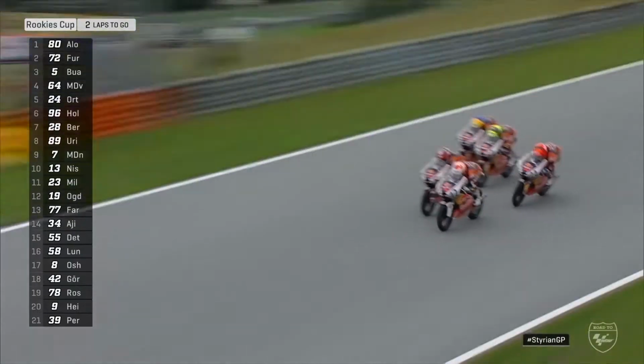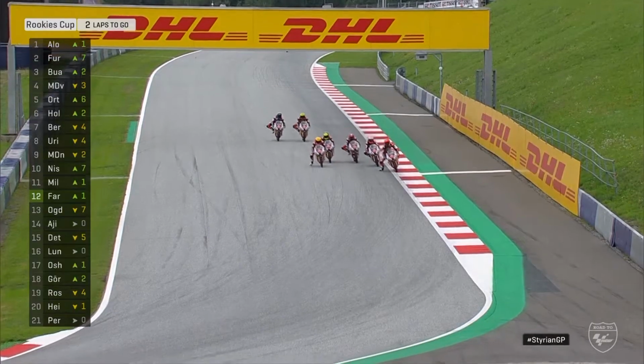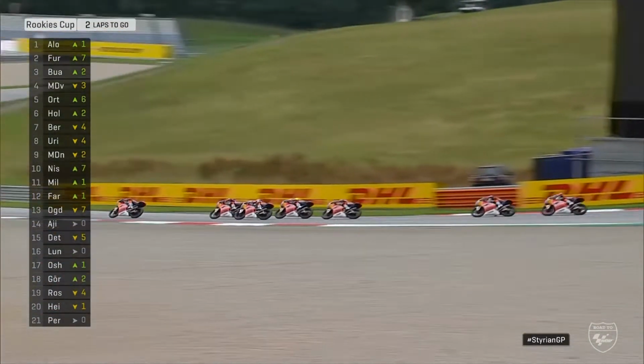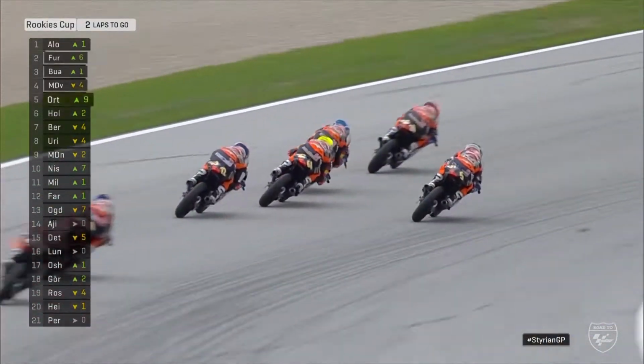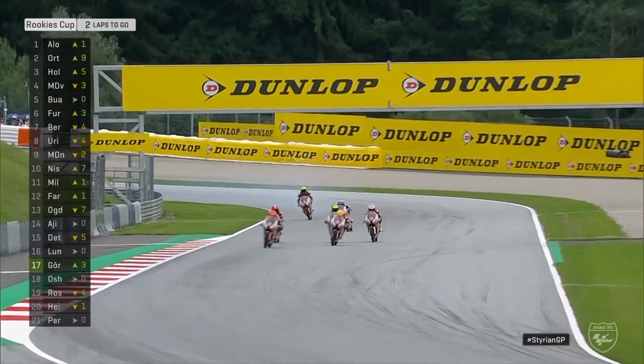They're neck and neck on the run down towards turn 4. It's Furusato, but is it? It looks like Ortula, 24, is into the first position of this little group. Second position overall. Where did he come from? Furusato's been pushed back to 3rd, 4th, 5th maybe. 6th place.